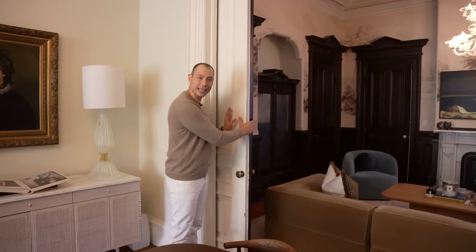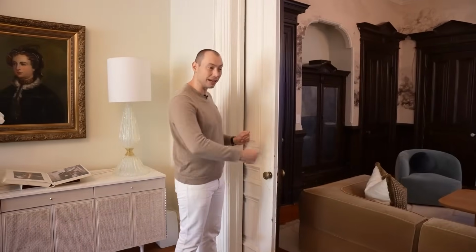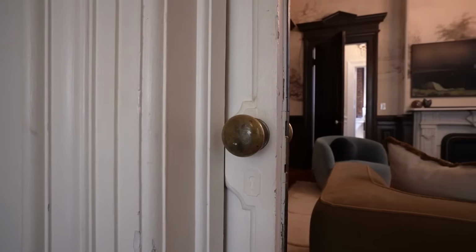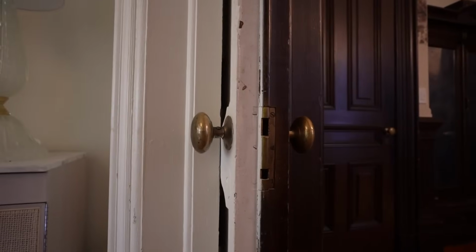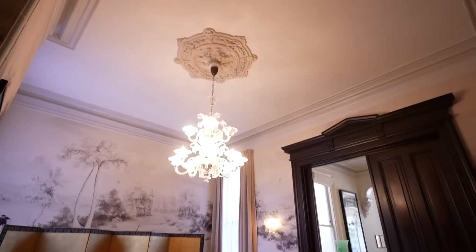They're heavy, they're thick. It's definitely something we will preserve because we love that nature of separating the rooms. Back in 1890 when this house was built, this is where the dining room was. So I think I mentioned that I changed some things about the house. I moved the dining room into here to maintain one space for the guests.